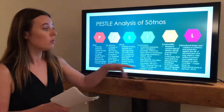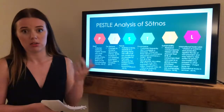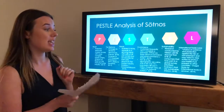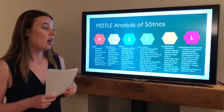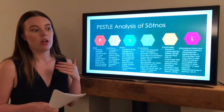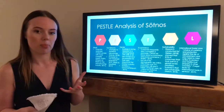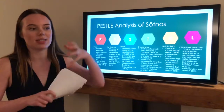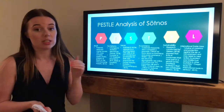The economical, so sustainability is a massive concern of consumers in this generation. Research conducted by Nielsen in 2018 showed that 81% of consumers that took part in a global survey prioritise businesses that are sustainable. So this essentially means that even though Sotnos is very much advertised as an outdoor lifestyle brand and promotes an eco-living sort of lifestyle, Scandinavian, being out in the woods, their products themselves are actually not sustainable.